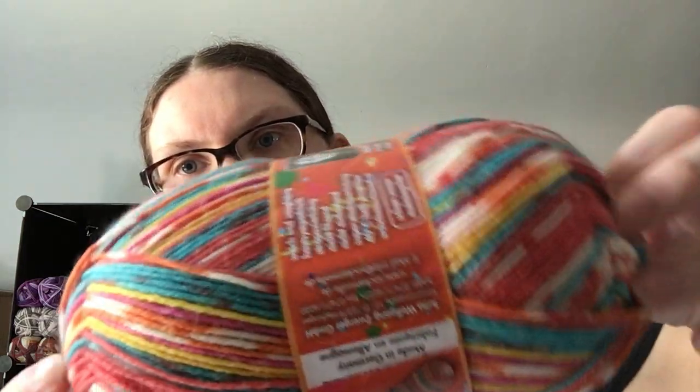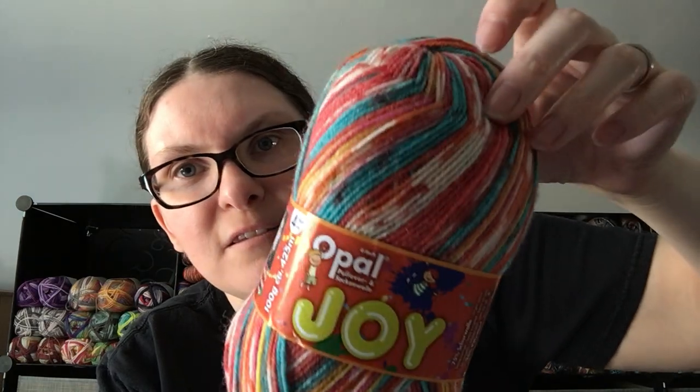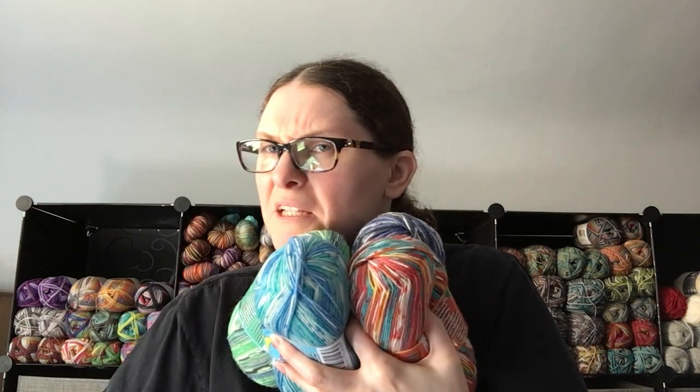And ooh, I really love this one. This one is crazy. 9980. Is it upside down? It's upside down. Sorry. Oh, look at this. And this reminds me of West Yorkshire Spinners. It's woolly. Oh, this one doesn't smell like vinegar. So, I don't know. Alright, that's all my Opal and my Regia. Future socks. Stinky. Stinky.